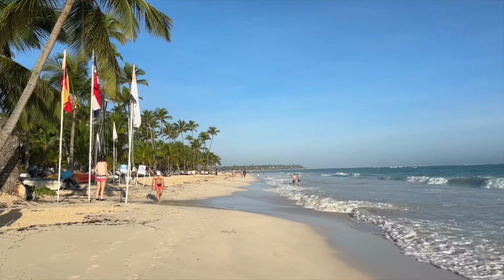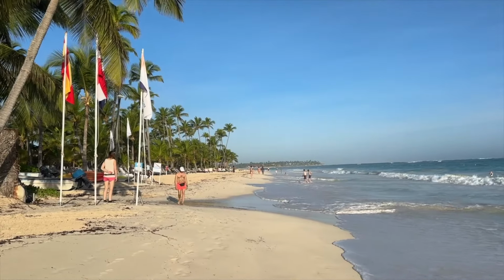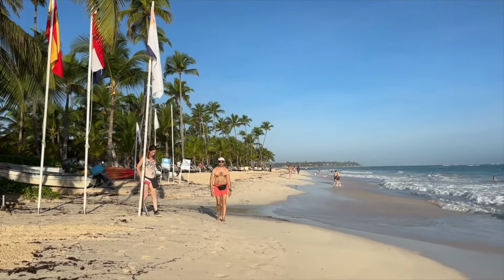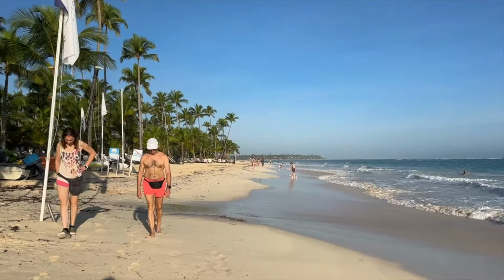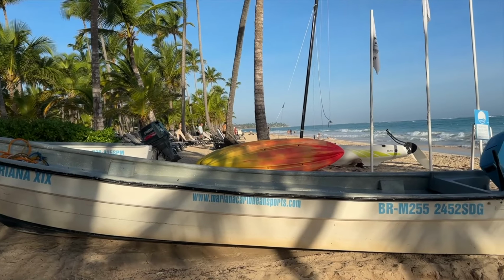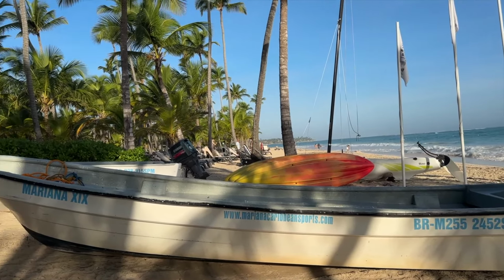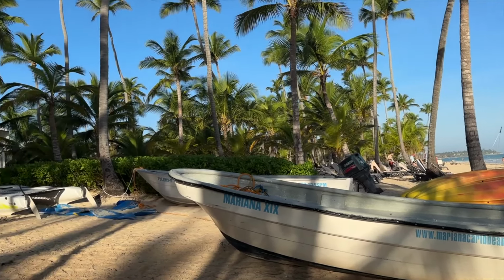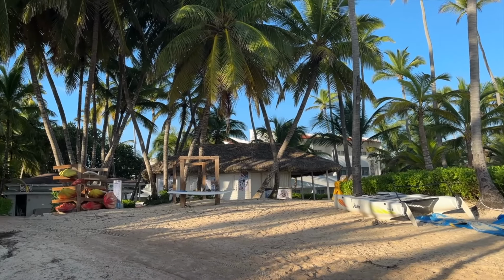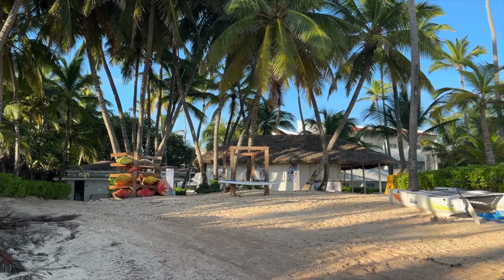The end of the Palladium Resort and the beginning of Occidental Punta Cana. And the Occidental Punta Cana also has water sports, where you can do all the fun stuff in and around the water.